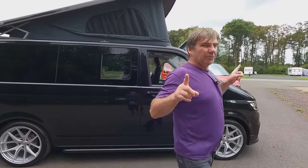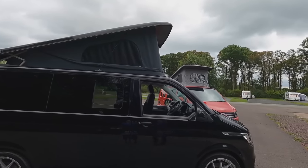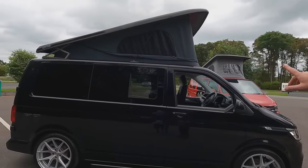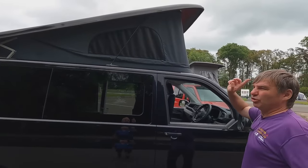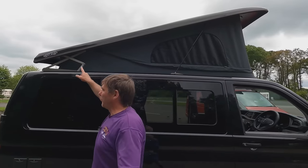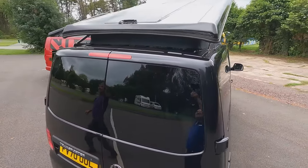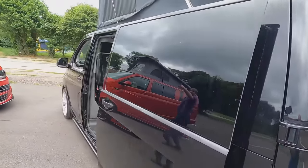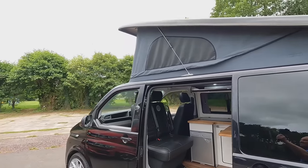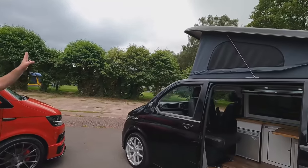So, pop-tops, pretty much a muchness. They both have the windows going around, if you can see both of the two. And then this one does have an advantage. I think this one's got a solar on the back, a flexible solar. So yeah, you see the flexible solar. But if you do look at the two, they are pretty much the same. So yeah, we can't really split them on that.